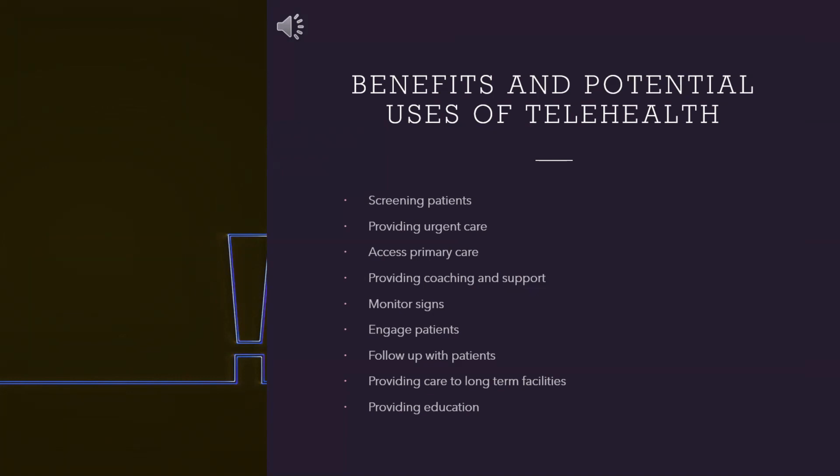Then we have case management, involvement with patients who have trouble receiving treatments, and those who live in very rural settings, older adults, and those with limited mobility. And also we have following up with patients after their hospitalization, and providing education and training for healthcare practitioners by peer-to-peer expert medical consultations, especially for those that are not available locally, like in rural areas, and many, many more too.